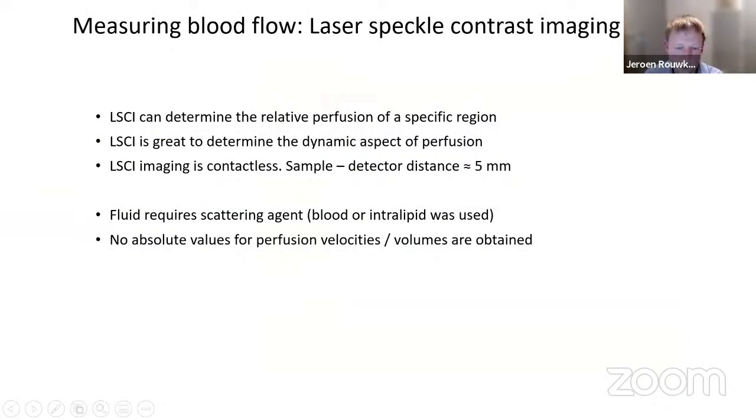So if we then try to look a little bit into LSCI, what it can do and what it cannot do, I think it is really nice to determine the relative perfusion of a specific region. And it's also great to determine the dynamic aspects of this perfusion, so looking at things like heartbeat or more local pulsatility of the fluid flow. What is also very nice in practice is that it's a contactless system. So in this case, for the larger magnifications, the distance between the sample and the detector is approximately 5 millimeters. So that enables you to image things without really disturbing your sample.